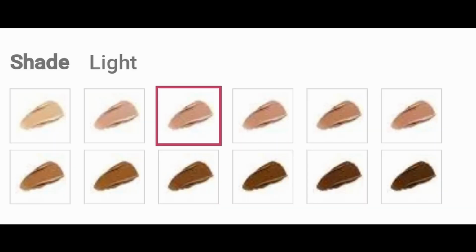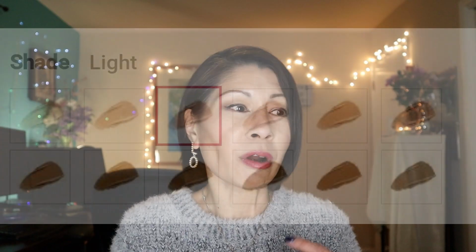Now, it comes in 12 shades. The shade range is not that great. You can get it anywhere from $11.99 to even $14.99. I do know at Target right now it is 15% off, so now would be a good opportunity to test it out if you're interested in this foundation.